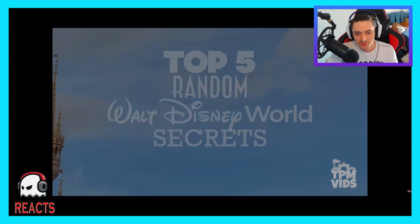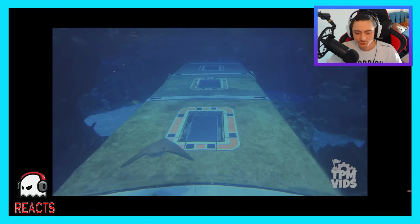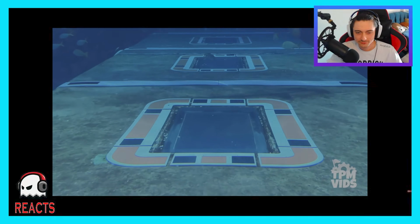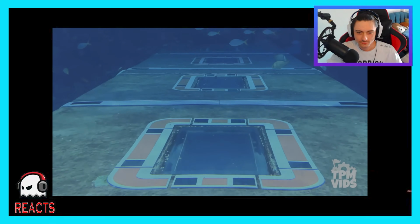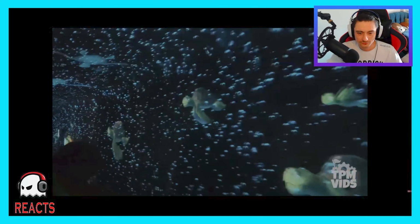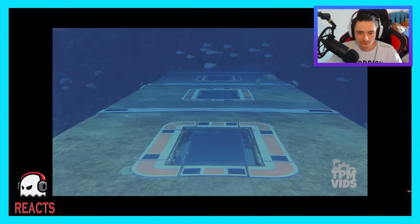Number 5. Have you ever looked into the aquarium in the Seas with Nemo and Friends and noticed these windows above a concrete tunnel? You might think, what are they for? Well, this tunnel is actually the EAC scene on the Nemo ride. Obviously, with the nature of the scene, it's pitch black and filled with projections, but at one point, you could see out of these windows.